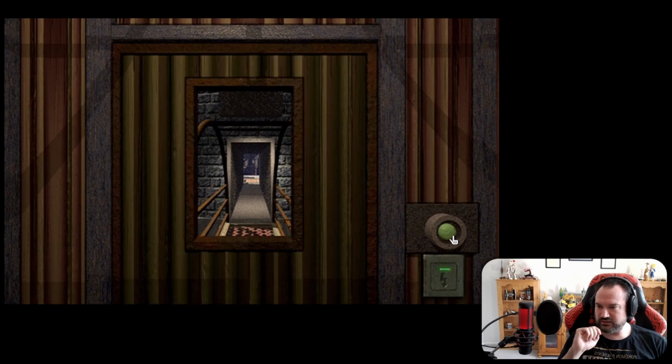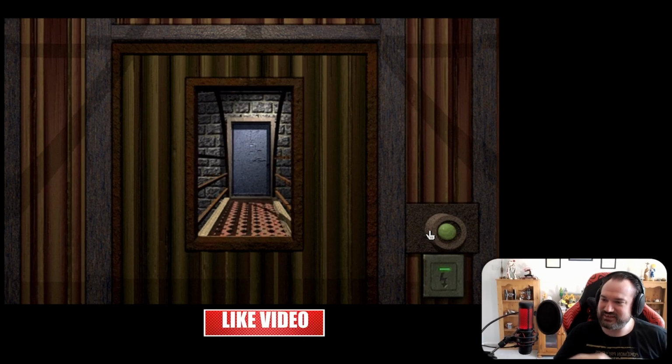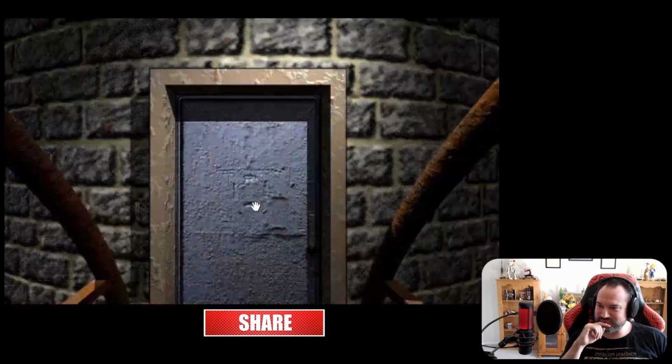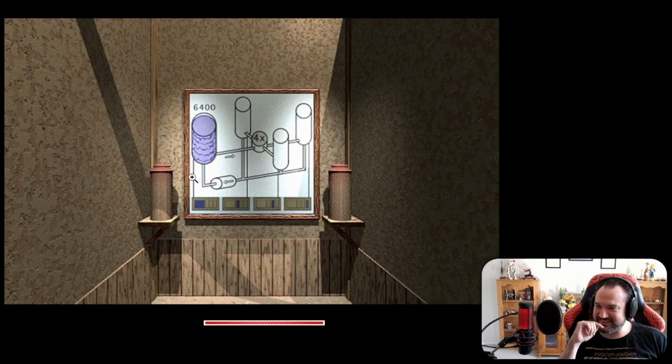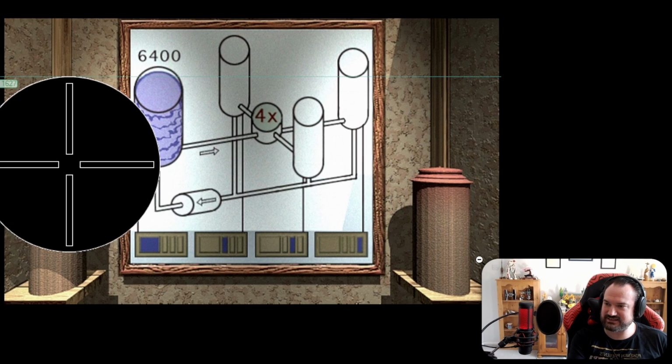Wait. You've got to close the door to the elevator. Of course it can't go whilst the door's open. Oh, that's dirty. That's a dirty puzzle, that is. Here we go. Yes, my friends. Yes, yes, yes.